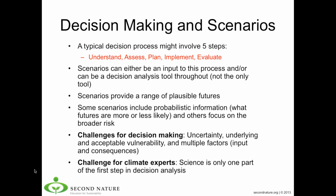So there are lots of challenges when we're trying to make decisions, almost in any circumstance, but particularly with climate change and things that are highly uncertain. The uncertainty itself is one of the main challenges. But also, we've got already underlying vulnerabilities that we have to assess in order to figure out how climate is actually going to change those vulnerabilities. To some level, there are acceptable vulnerabilities, risks we're willing to take, both right now and in the future. But those are changing, and so how do they change?